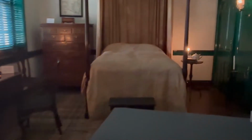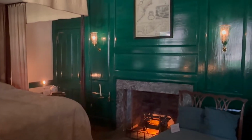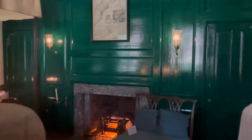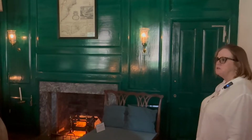Again, this wonderful verdigris finish we discovered in our paint study of the house. And of course, this would have been very fashionable at the time that William Corbit built the house, and it would have required a professional painter. We know that William Corbit's architect was Robert May from the head of Elk, Maryland.